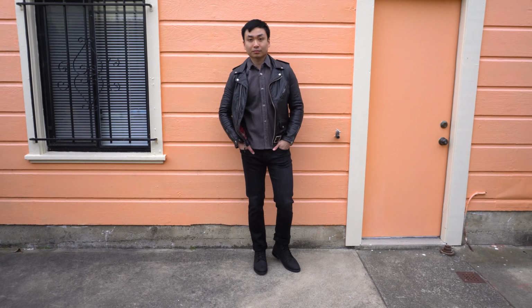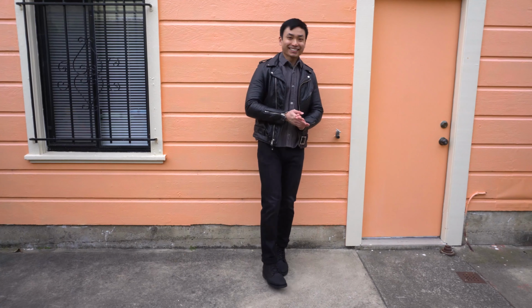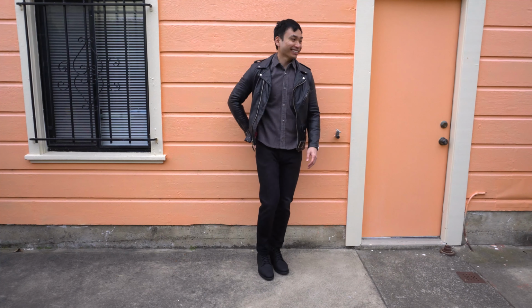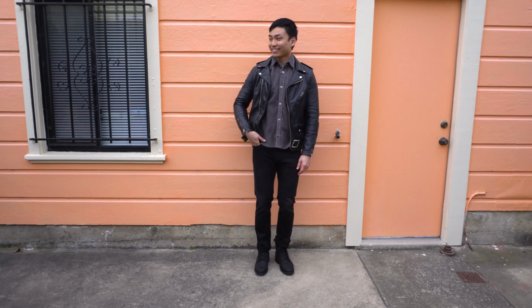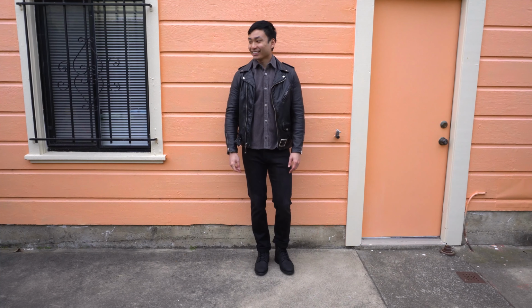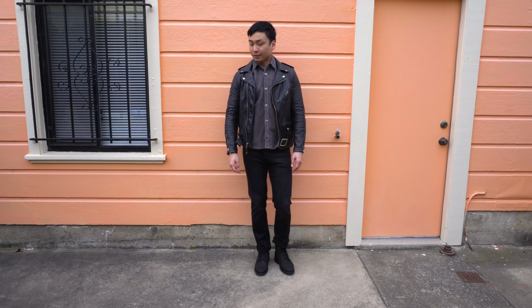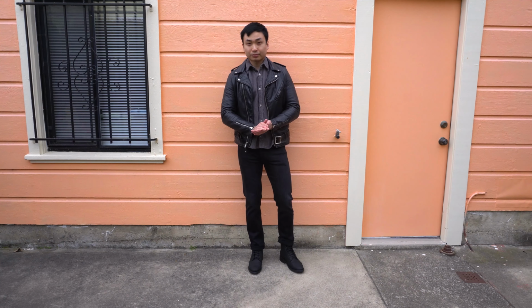If this outfit's too low key for you, then throw in a leather jacket and bam, you are good to go. You know I couldn't do an outfit battle without bringing in a leather jacket. A leather jacket itself will bring you so much more attention to your outfit, even if you're wearing all black. Because of how much attention a leather jacket brings, I wouldn't pair it with any loud colors, so this plain gray corduroy shirt will pair perfectly with this biker jacket.